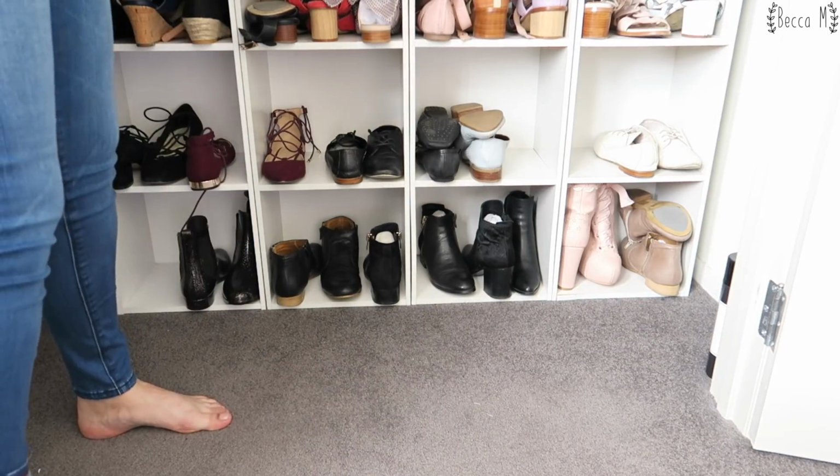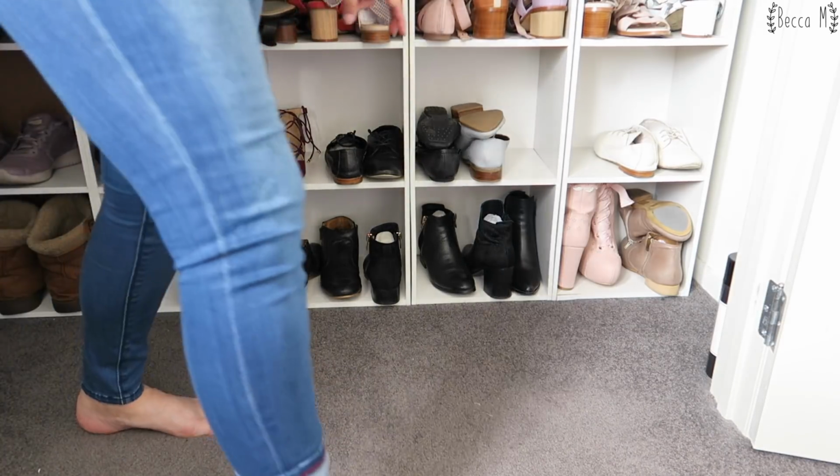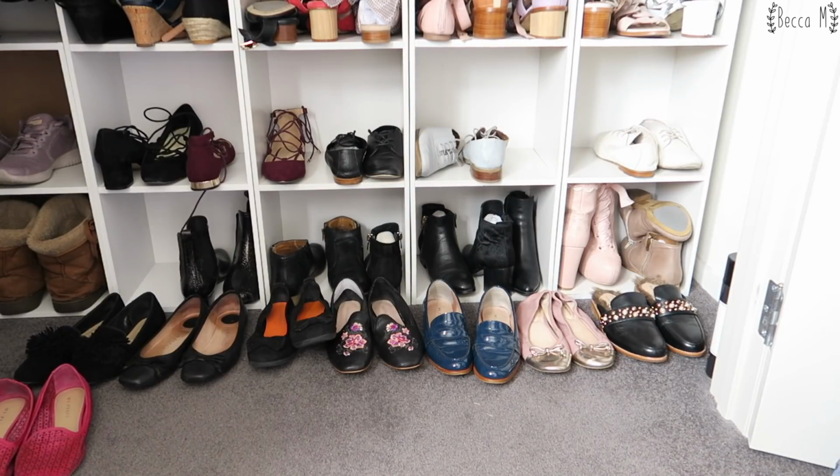So because they're so similar to the other ones, I think these ones are going to have to go to a new home. Okay, now I'm going to move on to Ballet Flats. Okay, so I have quite a few Ballet Flats, but I also added in all of my loafer and loafer-like shoes too. There are a couple that I know that I do want to get rid of.